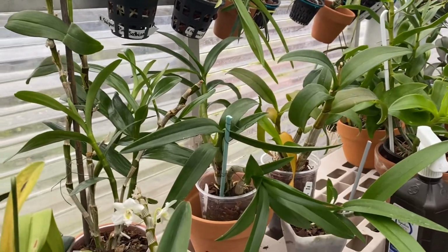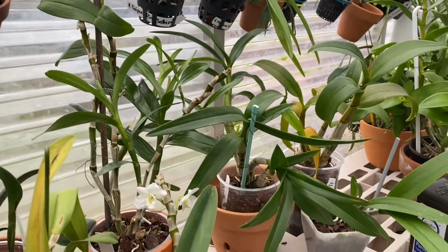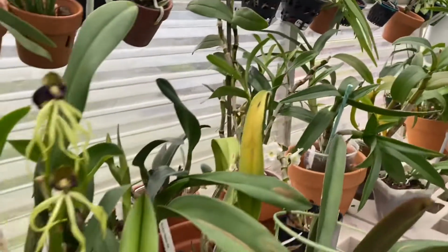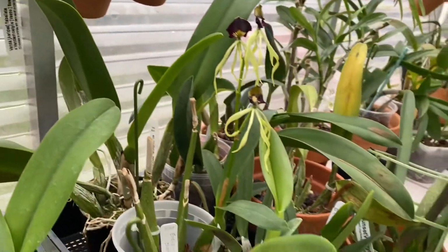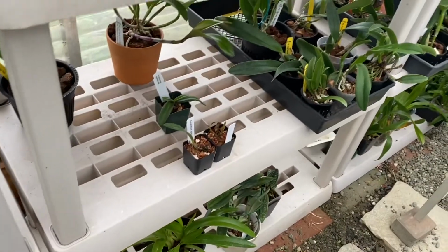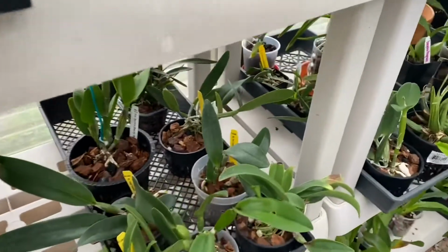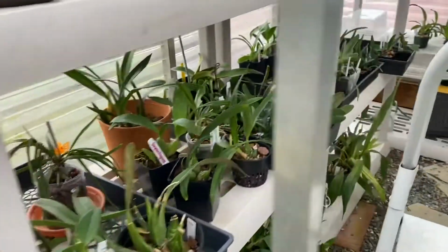So I'd rather water more often, and you know, don't want the soggy media. So that's why most of them are potted that way, and that's the big difference between last year and this year. Figuring out how often I would like to water and the condition and whatnot, that makes it a little different.